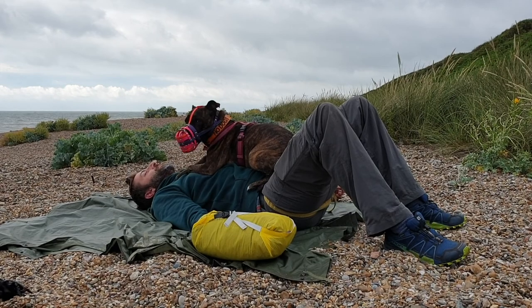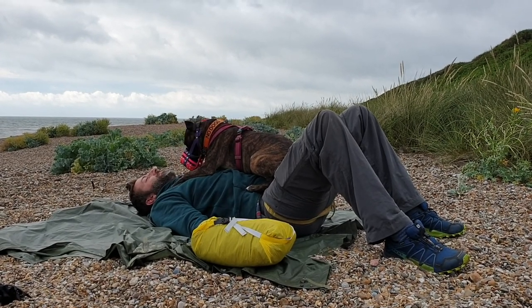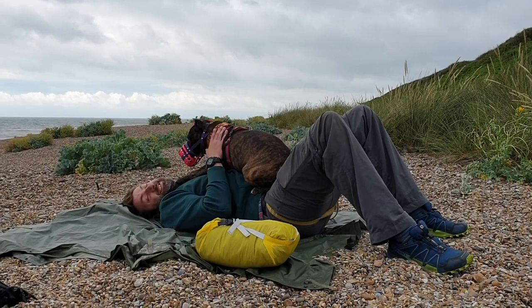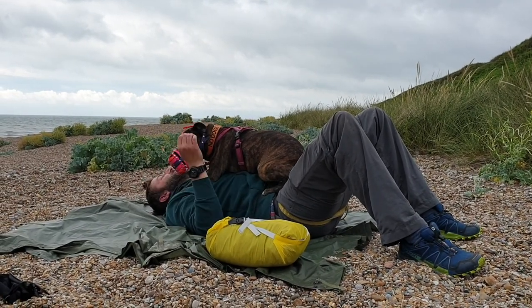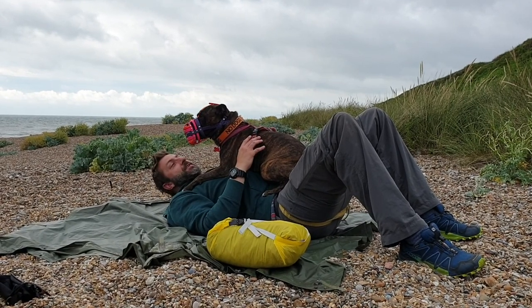Bella. No. She can't lick you because she's got muzzle on. Right. She just butt you in the face with it instead. You rubbed all the sand out of it into my beard.